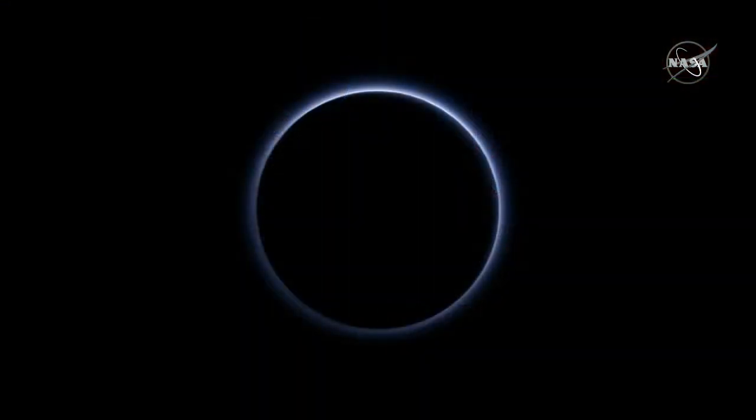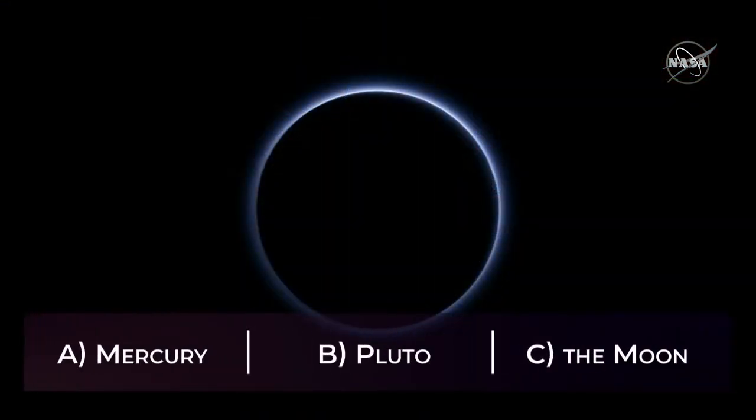So viewers, this is where we need your help. This is a photo of an atmosphere on another planetary body. Where do you think it is? Type your answers in wherever you're watching this. So is this atmosphere A, Mercury, B, Pluto, or C, the Moon? Another atmosphere. Is it A, Mercury, B, Pluto, or C, the Moon?